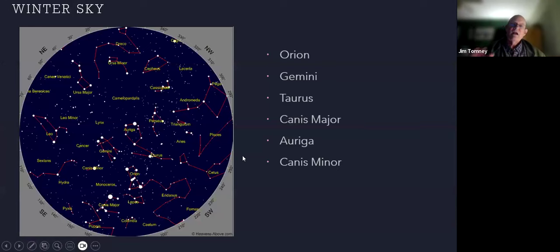There we go. So now the other thing that we want to talk about, we've talked about diurnal motion, or in other words, a motion of the Earth due to its rotation. What about the Earth's orbit around the sun? Well, that's going to impact what we're seeing in the sky as well.